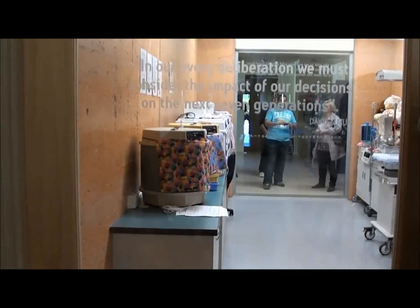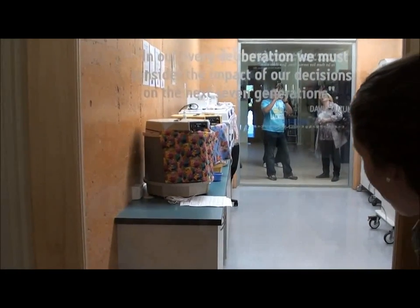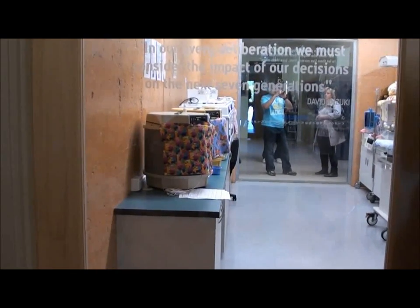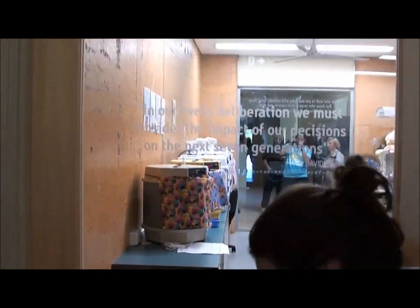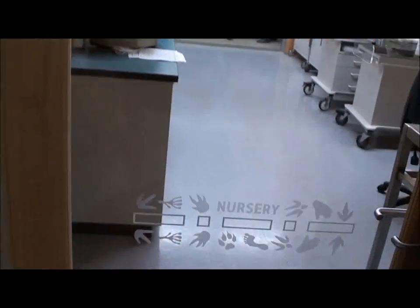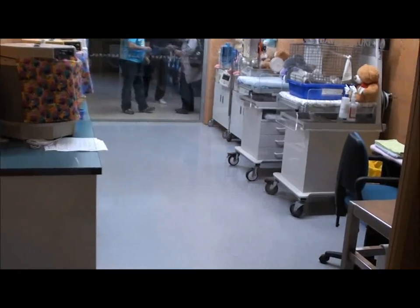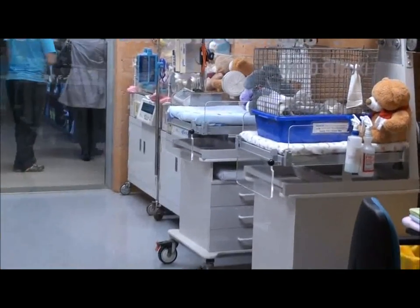We can go in here to get their body temperatures back up. We can also put baby koalas in here, little baby possums, little kangaroo joeys. You can see the little pouches that we've got made up for them down there. So they can sit there. Oh, is there a joey in here at the moment? There you go. He wasn't in there about 15 minutes ago, so it's always changing.